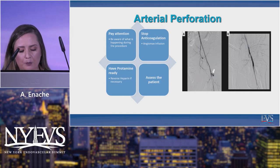This is why it's very important to make sure that we have an active type and screen prior to any invasive procedure. And throughout all this, we are monitoring our patients' hemodynamics and providing supportive care as needed.